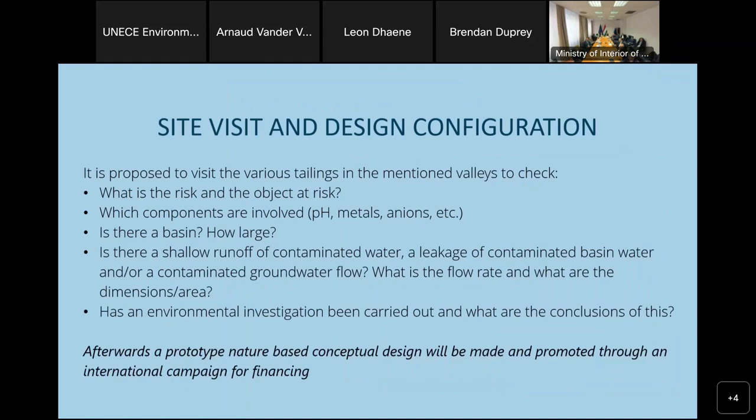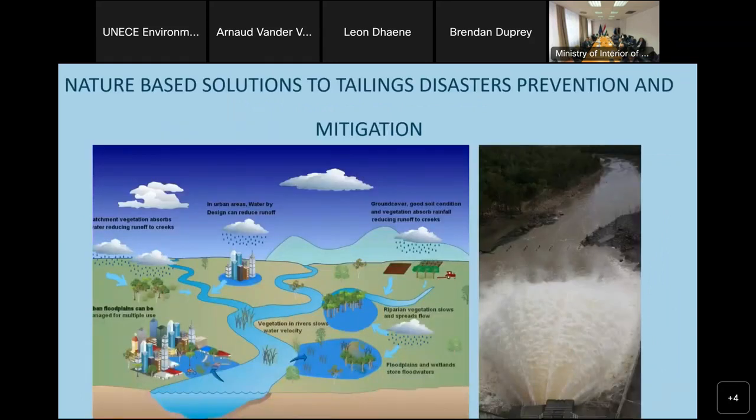And next slide. Just final slide here. So this is related to the concept of the entire meeting here: how can this be useful for international, let's say, catastrophes linked with the breakage of tailings? And we can use that as a concept, for instance, with how water flows. You know, riparian vegetation slows and spreads the flow of pollution, right? Or let's say different types of phosphates that are used in the agricultural sector. Floodplains and wetlands store floodwaters. Vegetation in rivers slows water velocity.